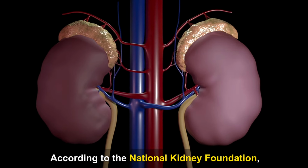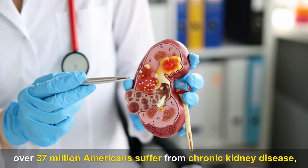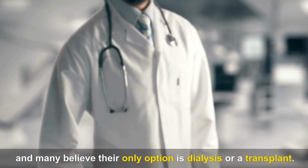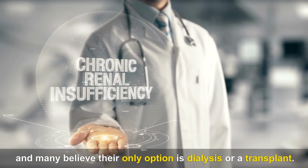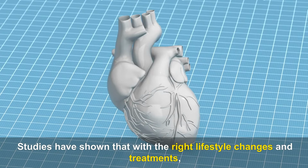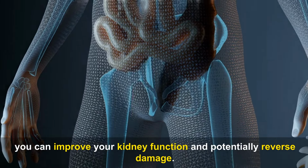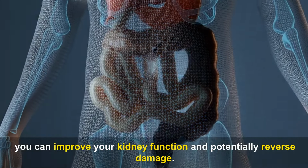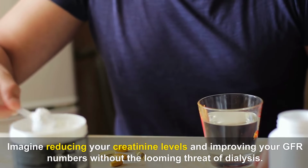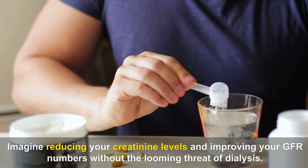According to the National Kidney Foundation, over 37 million Americans suffer from chronic kidney disease, and many believe their only option is dialysis or a transplant. But there's hope. Studies have shown that with the right lifestyle changes and treatments, you can improve your kidney function and potentially reverse damage. Imagine reducing your creatinine levels and improving your GFR numbers without the looming threat of dialysis.